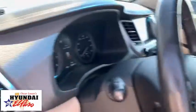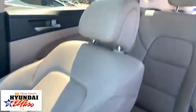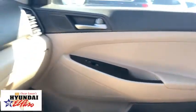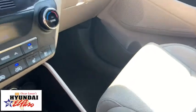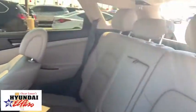Traction control, power passenger seat, power liftgate, Bluetooth, dual airbags, panoramic sunroof, alloy wheels, power steering, four-wheel disc brakes, 8 speakers, electronic stability control, fog lights, security system, heated front seats, rear window defroster, power windows, compass, trip computer, panic alarm. Wouldn't you look great in this vehicle?